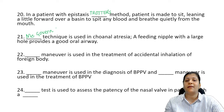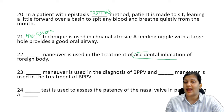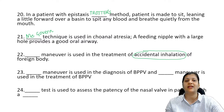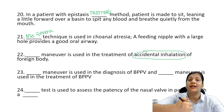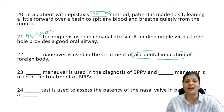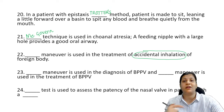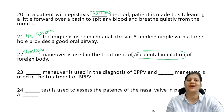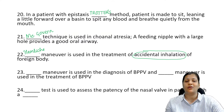Okay, now what maneuver is used whenever there is an accidental inhalation of a foreign body? So whenever there is a foreign body inhalation, what maneuver do you use? Where you hold the patient from behind and give compressions on the xiphisternum so that the foreign body can be expelled out. This is a very commonly repeated question. Yes, very good. This maneuver is called Heimlich's maneuver. So Heimlich's maneuver is a maneuver that you do for accidental inhalation of a foreign body.